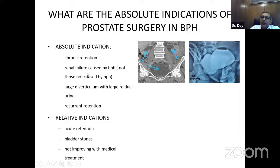Somebody has a renal failure, surgery करना ही है, नहीं तो उसकी kidney को permanent damage होगा. Large diverticulum, देखिये, patient has a diverticulum as big as the bladder. So this has to be operated, बहुत सारे कारण हो सकते हैं, strictures हो सकता है, congenital हो सकता है, BPH हो सकता है. अगर diverticulum है, तो सर्जरी चाहिए, because BPH is obstruction, तो सर्जरी चाहिए. Recurrent retention, बार बार अटक रहा है, बार बार catheter डालना पड़ रहा है, तो patient will require surgery.